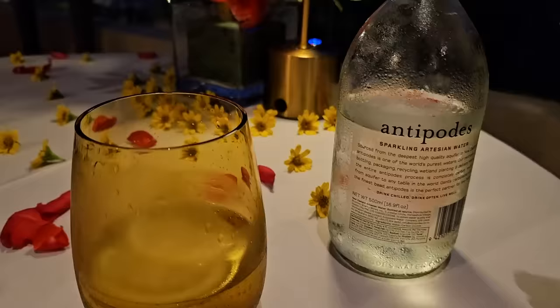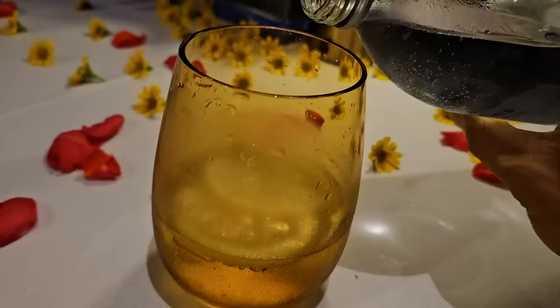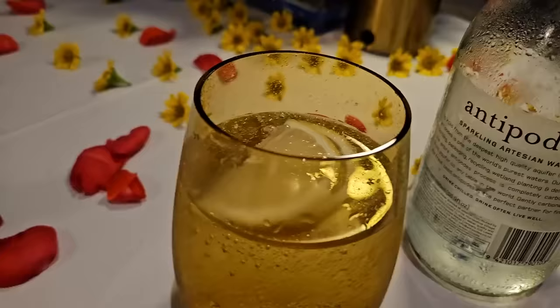Love the weather here. Starting with some Antipodes sparkling artesian water. Guys, I used to think, what is wrong with people? Why do people like bubbly water? It just has no taste and it's just bubbles. But let me tell you, I prefer it now over still water. I like the bubbly feeling in my throat. I like the feeling of burping, and somehow it makes me fuller.